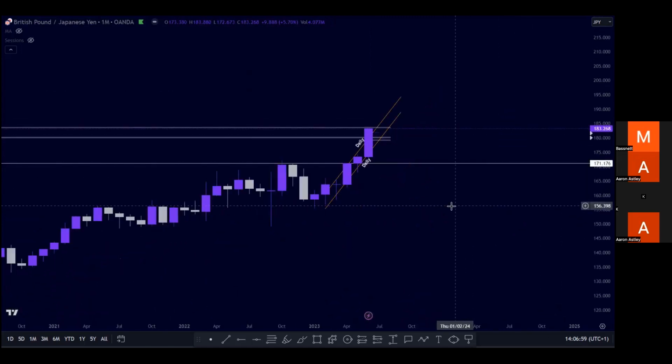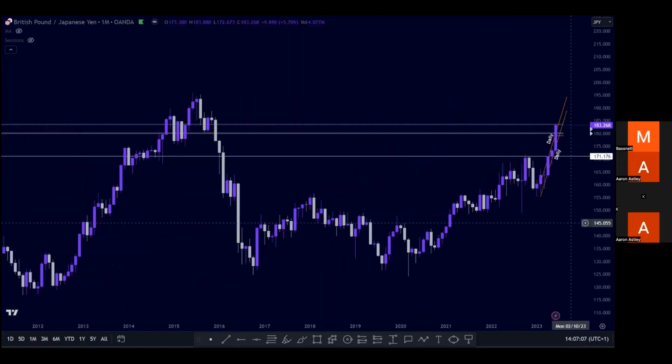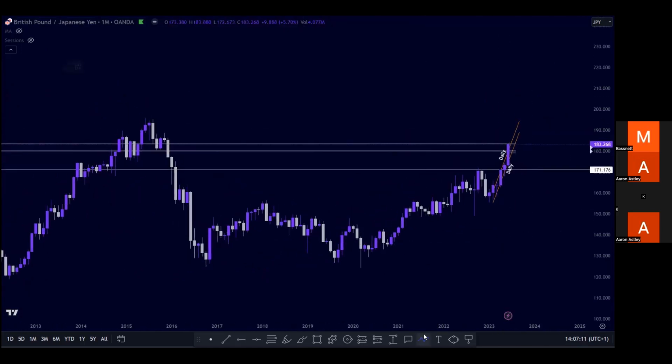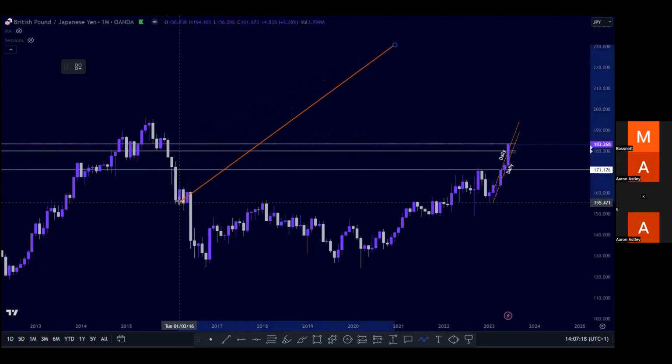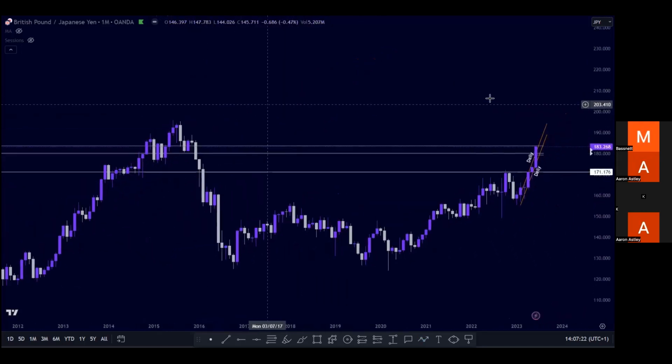We jump into pound yen. So we have a look at the very strong monthly closure. We have a look at this previous area that we mentioned. So over here, once price started to drop from this area, we had this big move, which left us a lot of imbalances in the market, which we were paying attention to on the way back up.